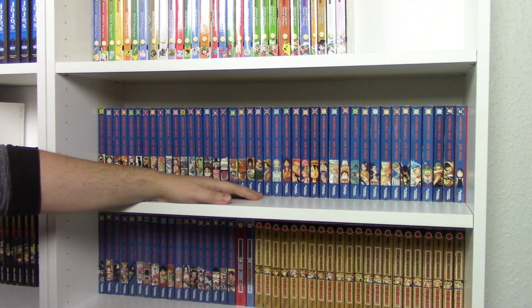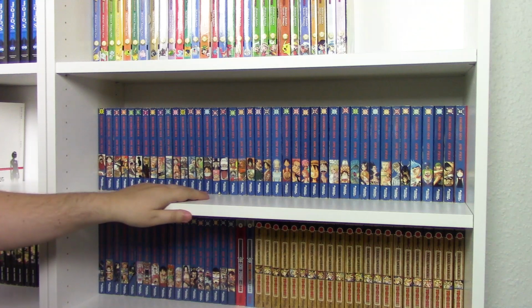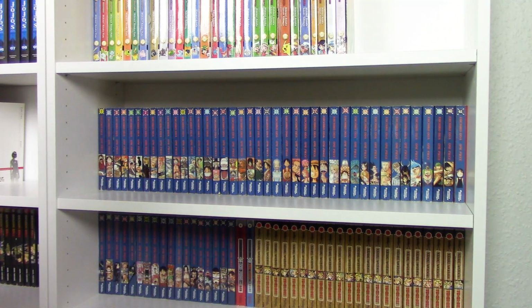Alright, the next one is my One Piece collection. Again, you might have noticed, it doesn't look like your Viz One Piece collection. Well, it's because it isn't. This is, of course, the Danish edition, but as it was with Naruto and a series we will get to in a moment on the last shelf, it was cancelled. Everything Danish manga related was cancelled.